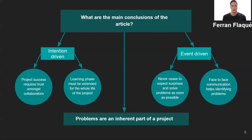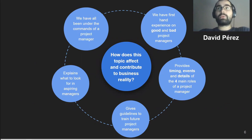Next question is, how does this topic affect and contribute to business reality? Most of us are currently working on projects in a company or have done so in the past. Although none of us have experience in project managing, we have been managed by others, and hence we have some idea on how a project manager should behave to have a successful project completion, or at least how they should not behave based on project failures we have been a part of. In other words, this topic does affect and contribute to business reality, our reality.